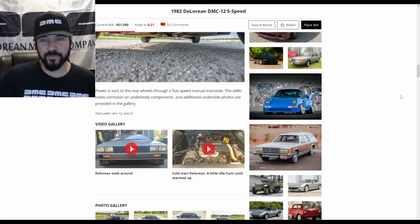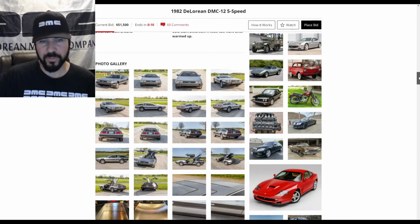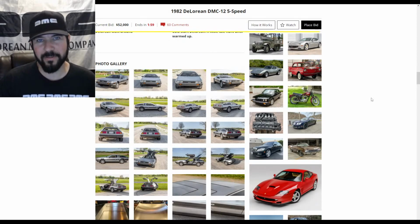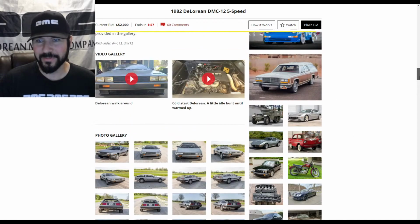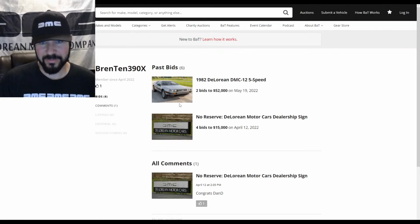Who knows? I'd love to have seen some photos with the wheels off just to see the extent of that, on the brake components and everything else, and a driving video would have been nice. He's obviously driving it around to take these photos. So we're at 51.5, 5 seconds left. Is it going back up? Oh, 52. Somebody wants it. Let's see who we got here. Bren 10 390X. Oh, he bid on the dealer sign. Interesting. So he wants a DeLorean.